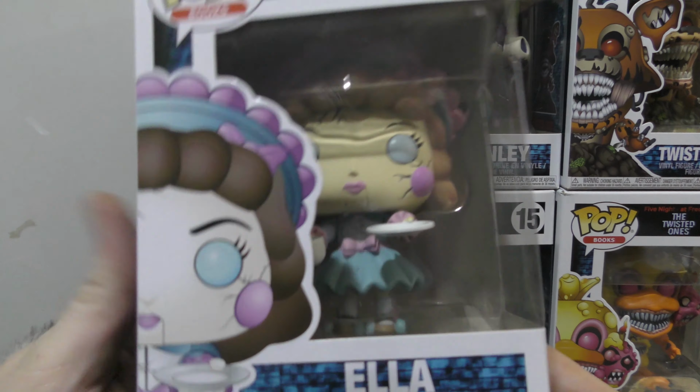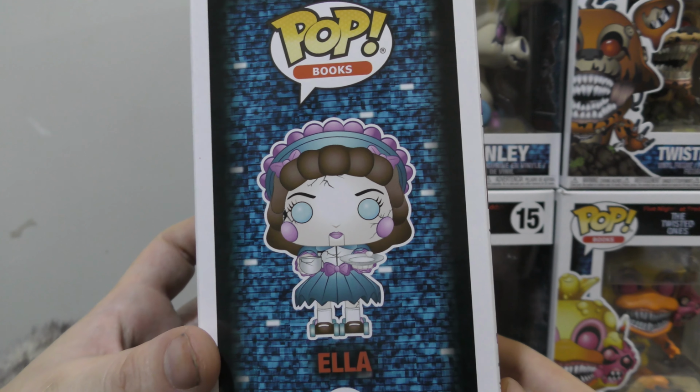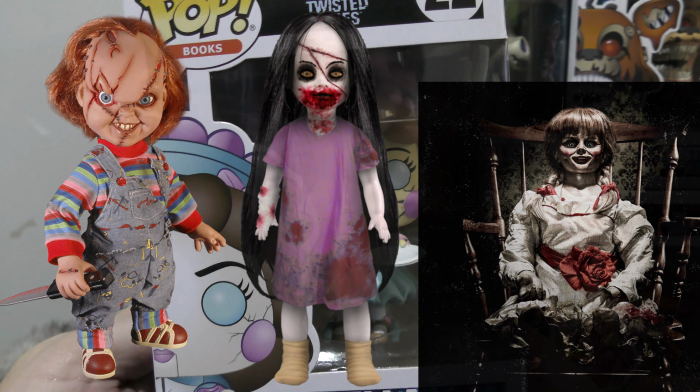Right guys, so we're bringing a bit of normality into it now. Doesn't look too bad. Like, it's not messed up looking. It's quite normal. It sort of reminds me of some sort of horror doll. There's quite a few references I can go with when it comes to horror dolls, but we're gonna open this up and have a look inside.